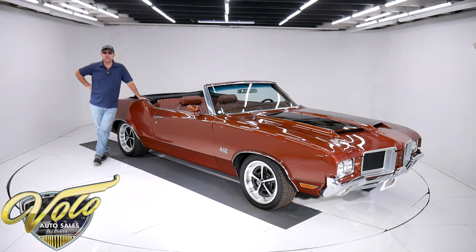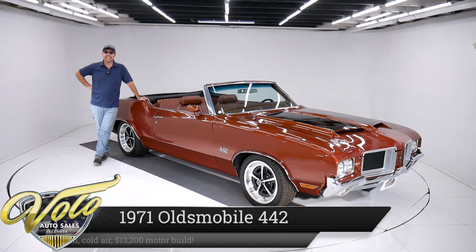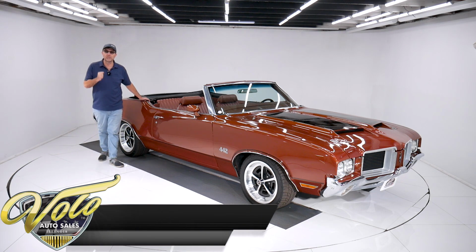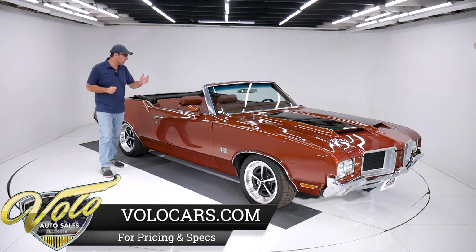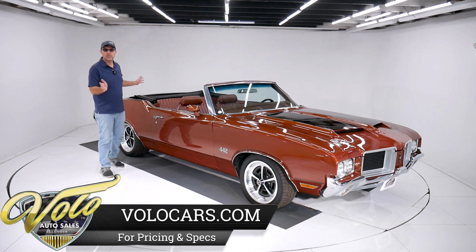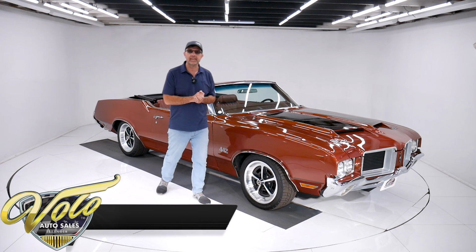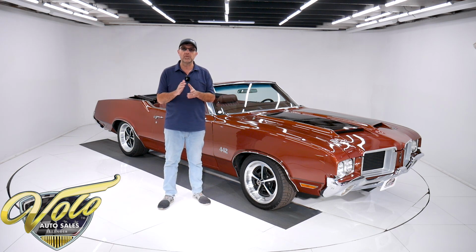It is my pleasure to present to you today a 1971 Oldsmobile 442. It's a numbers matching car. It's got the 455 engine, which just had a performance rebuild. I have a $13,000 invoice for that motor. It runs strong. We got air conditioning, beautifully restored. Rare car. I should have looked up the production, but off memory, I think they only made about 1,100 442 convertibles total in 1971.